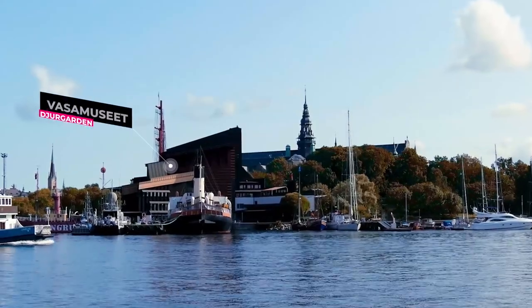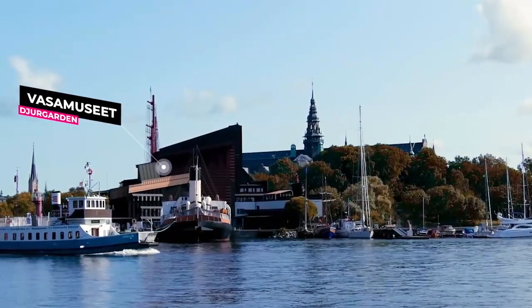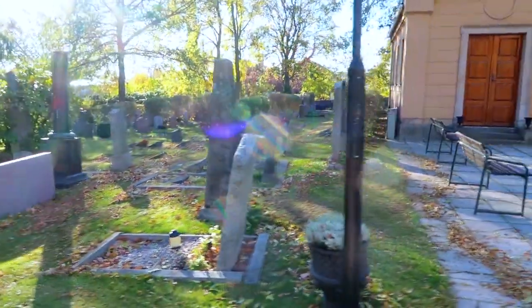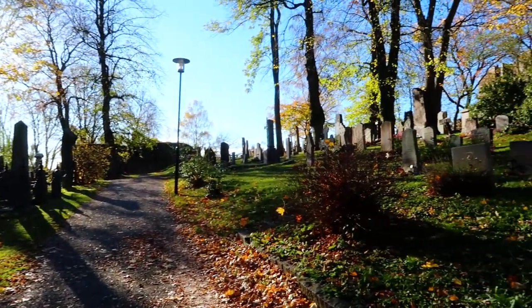All right, on our way to the famous Vasamuseet here in Sweden. Basically, we're on an island where all the museums are. We had to cut through this garden to get to the museum, but it's a cemetery actually. We can't read it. It's really pretty. These must be super private.